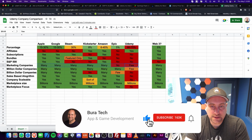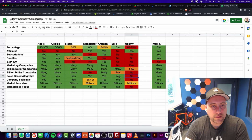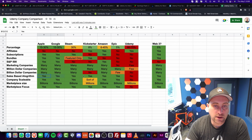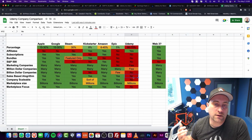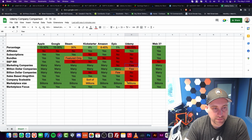And mostly it's because the sales-based algorithm is not scalable here, right? There is a correlation between the sales-based algorithm and the amount of marketing companies. It's because usually the marketing company will get a percentage of the sales brought in. If the algorithm is based on sales, then marketing companies can find a rate of return for that. And if the algorithm was scalable and not based off of reviews or engagement or stuff like that, you would see a lot more of them. And then you could grow the marketplace here. You could grow a scalable company, right?